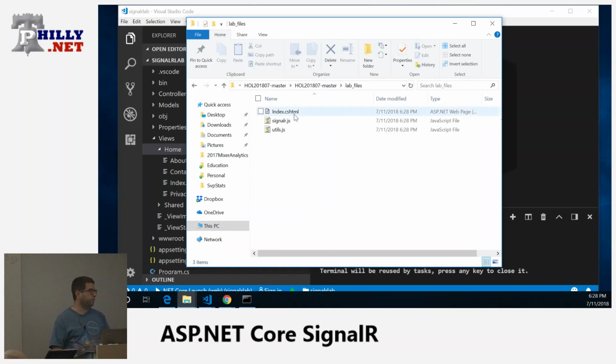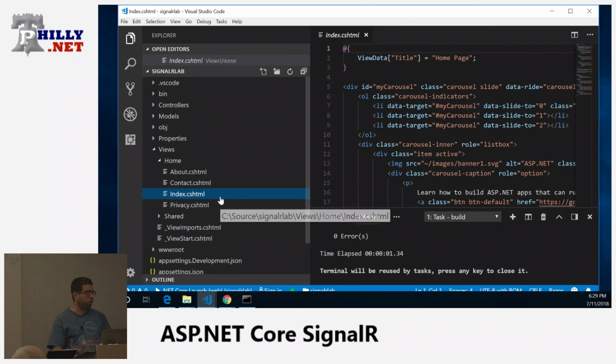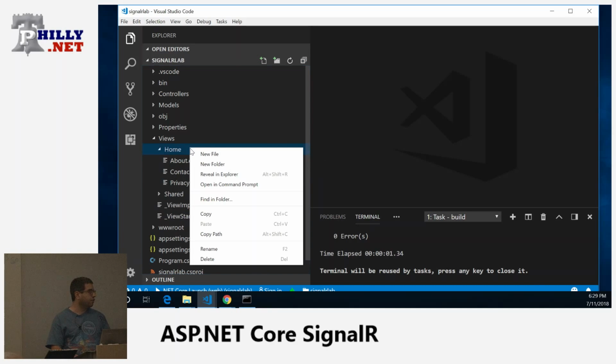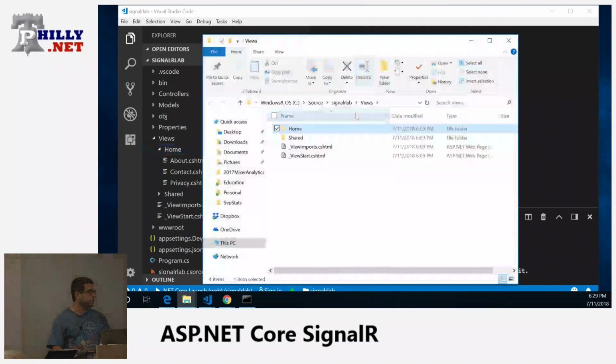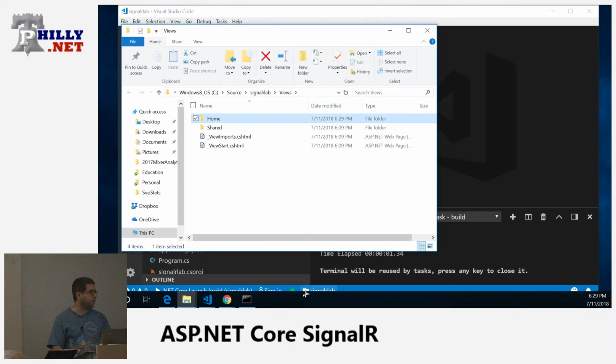Okay, so the index that we're replacing it with is just too much boilerplate typing. I didn't want to deal with it. So you can delete this file. You could do it from here in code if you wanted to, by just highlighting it and clicking the delete button. But now your next question might be, how am I going to get a file in here? I think the easiest way is to right-click on this home word that represents the home folder and say reveal in Explorer. So now I'm looking at the same exact view, but I'm doing it in Explorer.